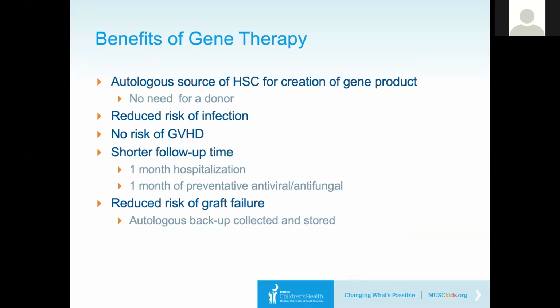The benefits of gene therapy are that it is potentially a curative option for any patient who wants to proceed with curative therapy. There's no need to identify a donor because I can tell you, after meeting with lots of families who would like to proceed with bone marrow transplant, we just haven't been able to identify appropriate donors for a lot of people who would like to proceed.